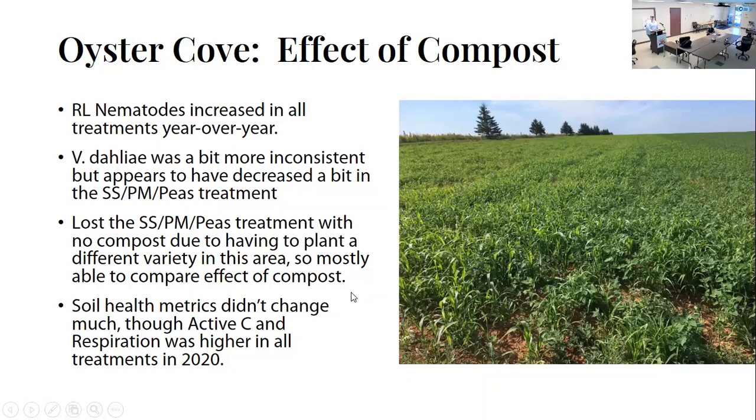We did lose the Sudan grass pearl millet pea treatment with no compost, due to having to plant a different variety in that area. They were a bit short of seed on Dakotas and needed to plant a different variety. Our check strip with no compost was over on this side of the field by the fence line, and that's where they had to put in a different variety. So we lost that, but we did have ryegrass with and without compost, and then the mix with compost.